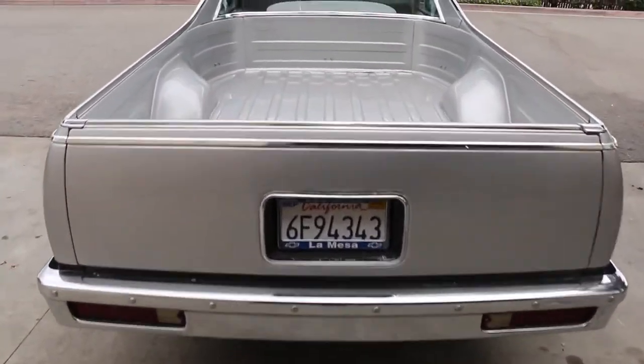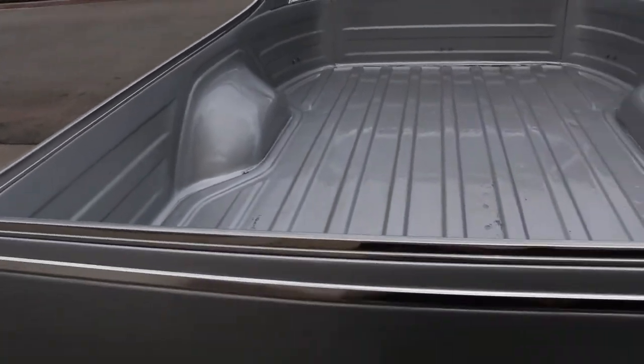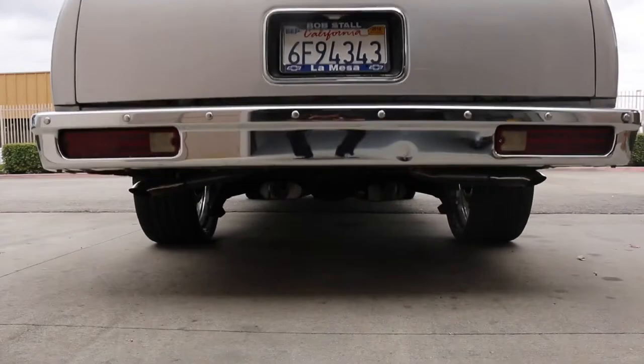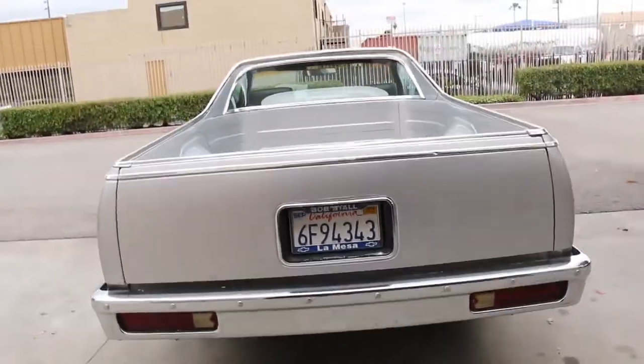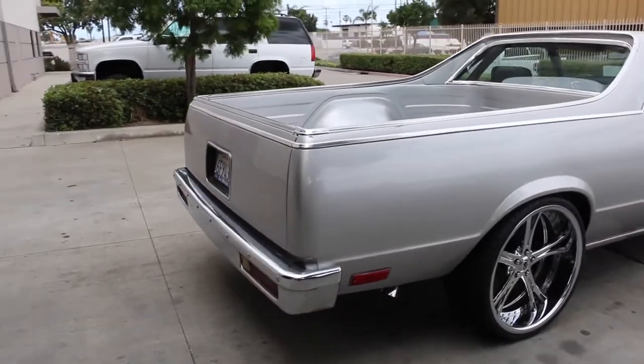Drives awesome. Just take a look at the bed. It's a very good quality driver. You can hop in it, turnkey. Has 22-inch Asanti rims on it with brand new tires. Power brakes, power steering.